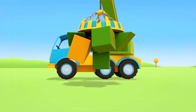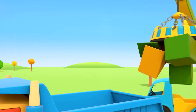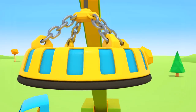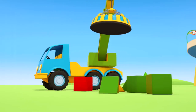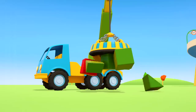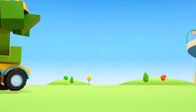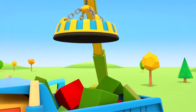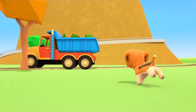The crane's lifted the blocks with its big magnet and is loading them into the dump truck's body. Oh, the bolt has fallen in too. Let's use the magnet for the other blocks. All ready. The dump truck's going to the junkyard.